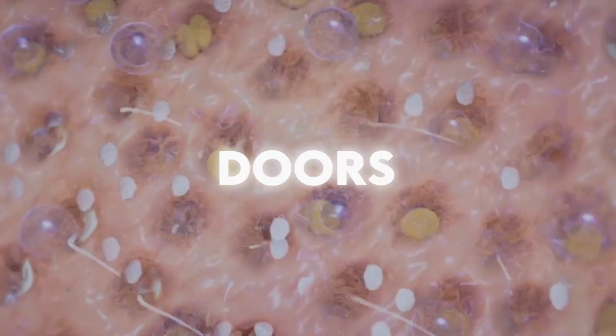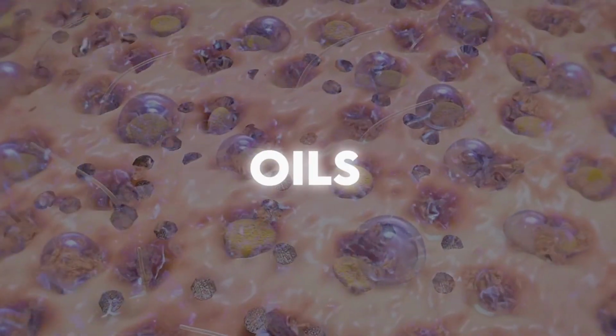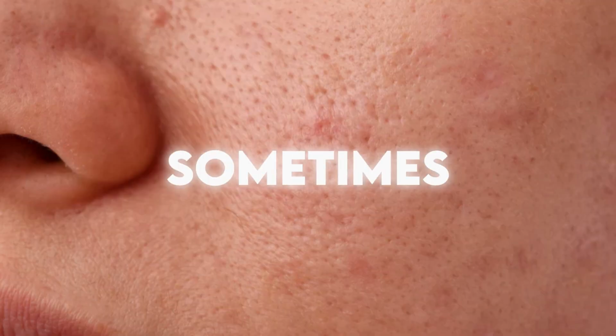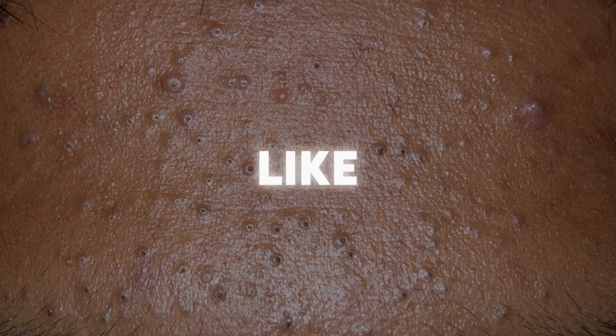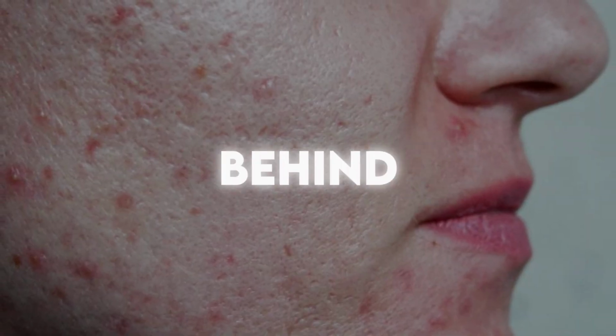Pores are like tiny doors in our skin. They let our skin breathe and are the exit routes for sweat and oils. The thing is, sometimes these doorways can look bigger than we'd like. Ever wondered why? Well, there's a mix of science and everyday life stuff behind it.